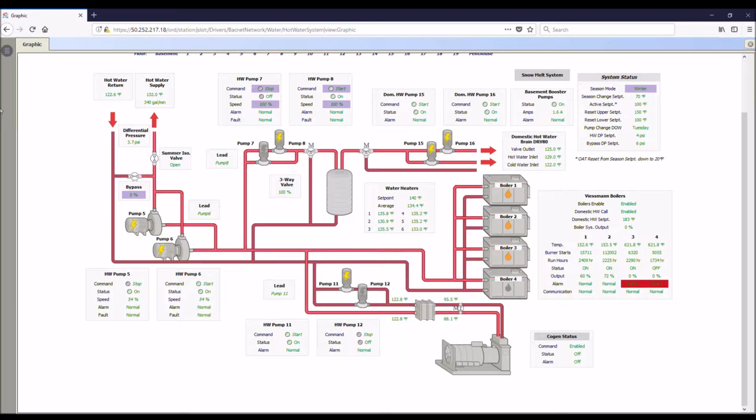Basically, if a pump goes into alarm, you have to go up to the penthouse and check it out. Maybe it doesn't have power. Maybe something's mechanically wrong. So those are the main alarms that are available here through the boilers, cogen, and the pumps.